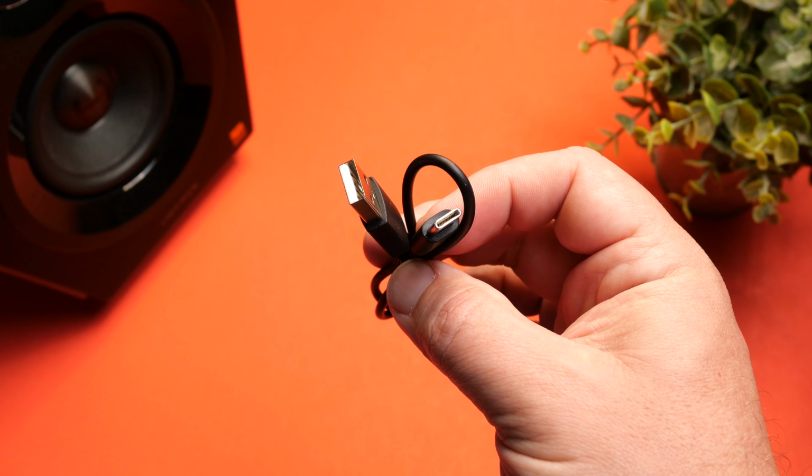And this area was also a little disappointing because in this price range, most people are going to expect a Qi wireless charging. And this pair does not offer wireless charging. So you are going to have to use that USB-C cable.